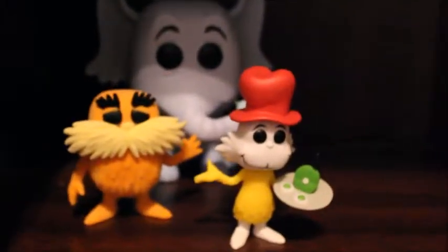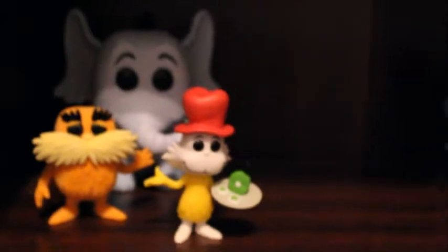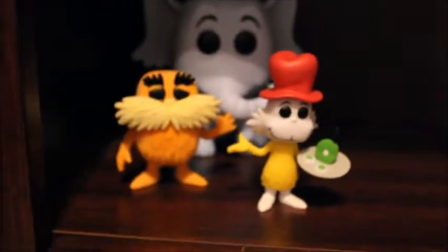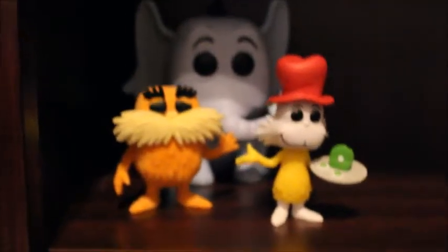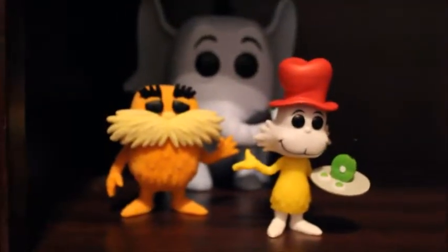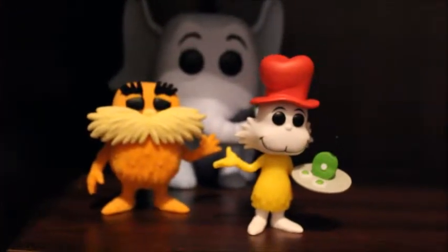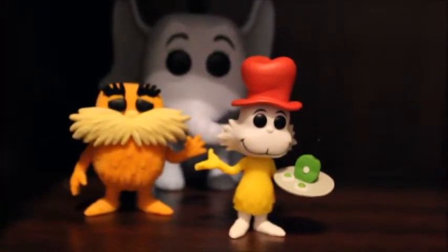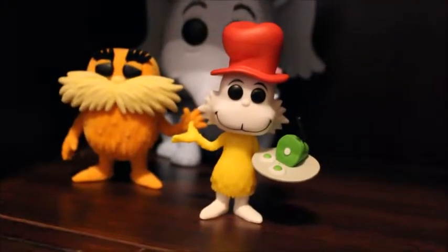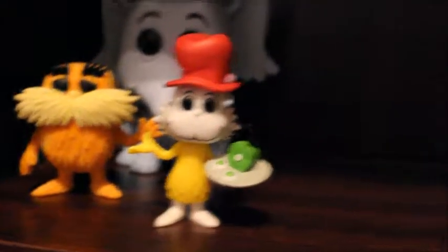Going down here, I need to get two more sets of the shelving, but I don't have that as of yet. So I just have our Dr. Seuss collection, which includes the Horton Jumbo in the back, the Flocked Lorax we were able to get at Tampa Bay Comic Con for $30, and then Sam I Am with his green eggs and ham.